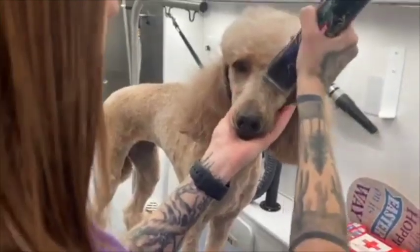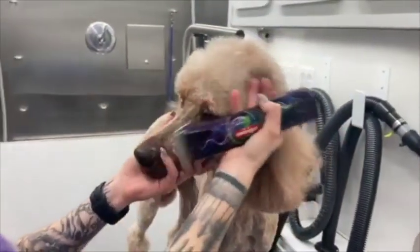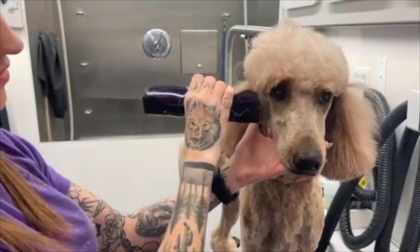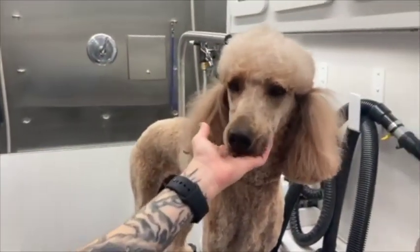Front of the eyes right here. And then these sides will get a little bit more cleaned up when I trim them with my shears. I just haven't done any trimming on her head yet. Alrighty, and that is how you shave a standard poodle face.